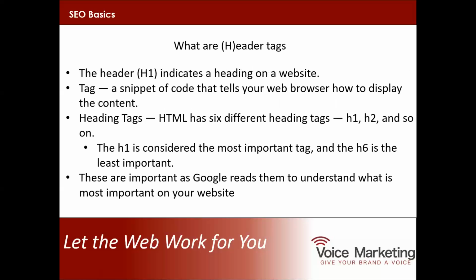In that same area, you're also going to find your header tags. And this is something that is purely for Google. It doesn't necessarily show up on your site. But think about when you were writing your college papers, and you had a headline, and then you had a variety of subheads. And these could even be subheads that are on that specific page of your website.